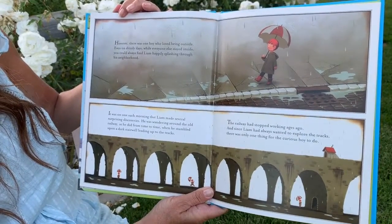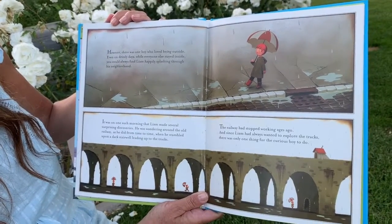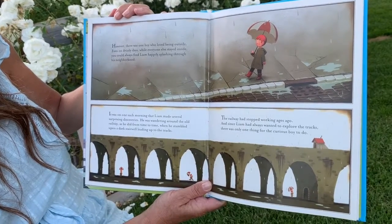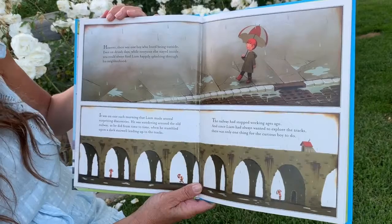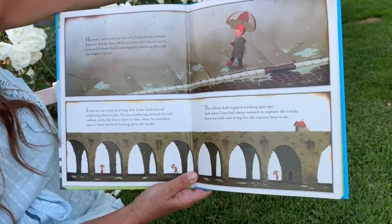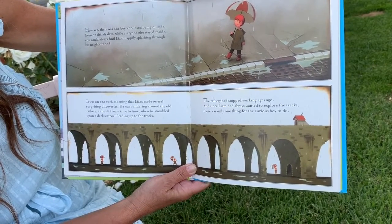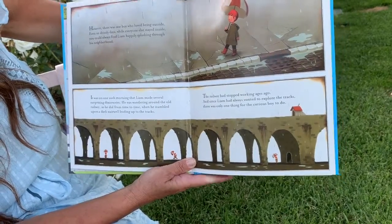It was on one such morning that Liam made several surprising discoveries. He was wandering around the old railway, as he did from time to time, when he stumbled upon a dark stairwell leading up to the tracks. The railway had stopped working years ago. And since Liam had always wanted to explore the tracks, there was only one thing for the curious boy to do.